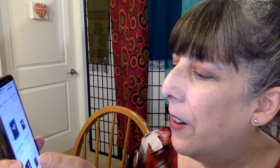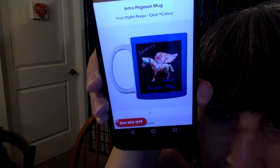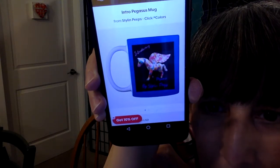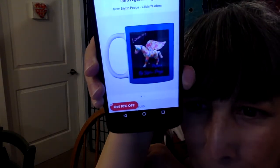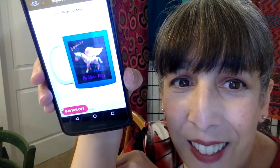Okay, let's keep going. Oh, here's something very interesting. A nice woman at church makes some animals, paper mache. I think she buys the paper mache animals and she covers them with some cloths and stuff. And so I took the Pegasus that I bought and I put Introducing Pegasus by Stylin Peeps. I thought maybe he could be my mascot. You never know. He looks so cute. If you like Pegasuses, he's a cute one.